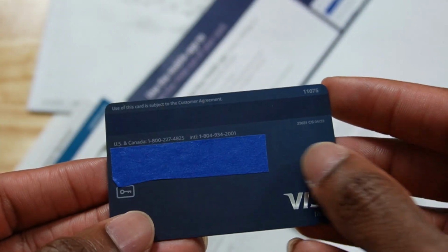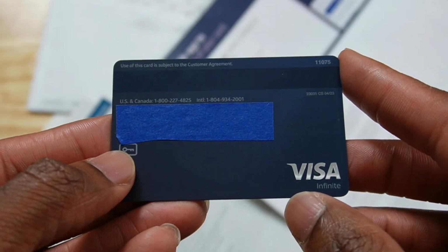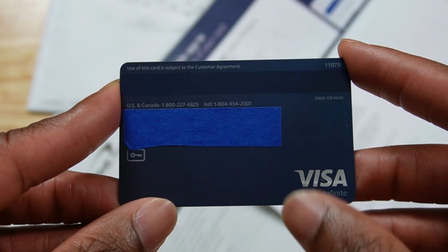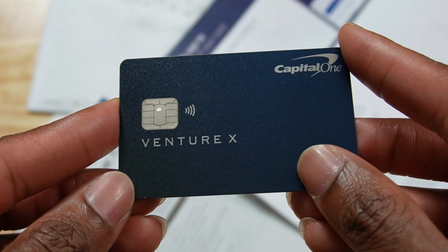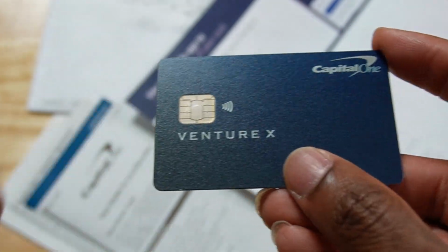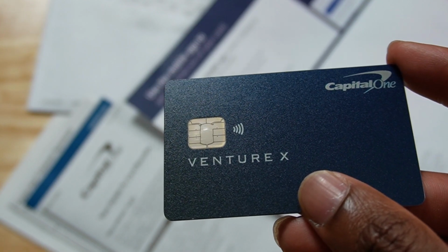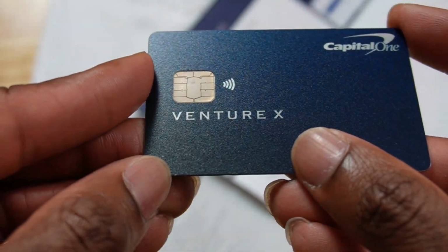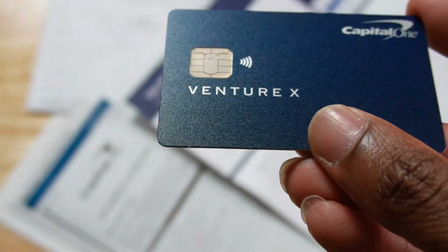Now the back of the credit card has all of the credit card numbers and your security code, which is another plus for me because it declutters the front of the credit card. Now my little gripe about this credit card, and again, I'm not sure if it'll show here on the camera, and I think it does, but it has a very, very small chipped area, which is the blue paint that is being chipped right at the bottom here where my thumb is.